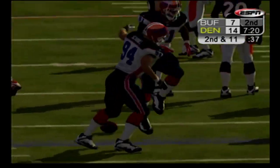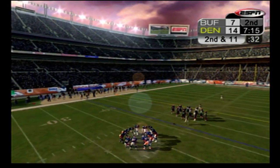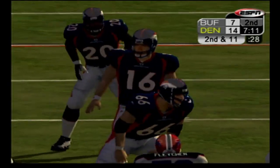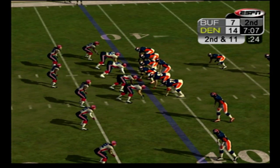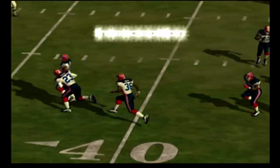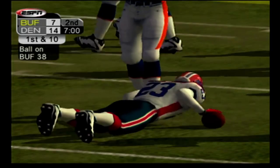Blast him back at the 42. Akil Spikes with the tackle. Akil Spikes was a one-man wrecking crew back there. He powered into the backfield and made the tackle. Peter, he's been lighting up the defensive side of the ball today and getting some nice numbers out of it. So far, he's got 8 tackles. It's intercepted. Dropped down at the 38.